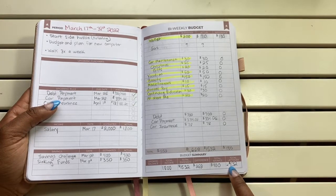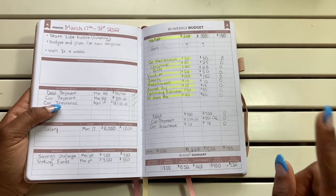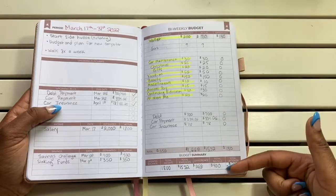You can see the minus amount here because I was a little over, I believe it was on gas or one of my debt payments, but because I had that extra, I was able to balance it out there.